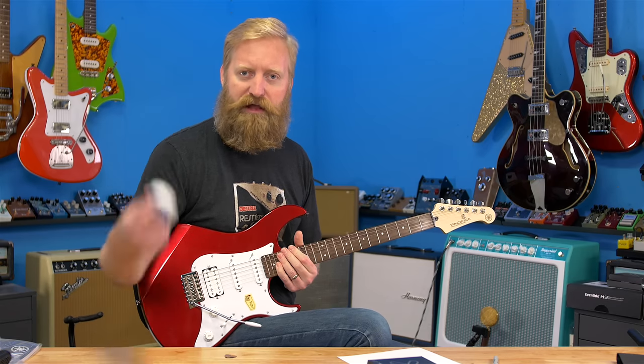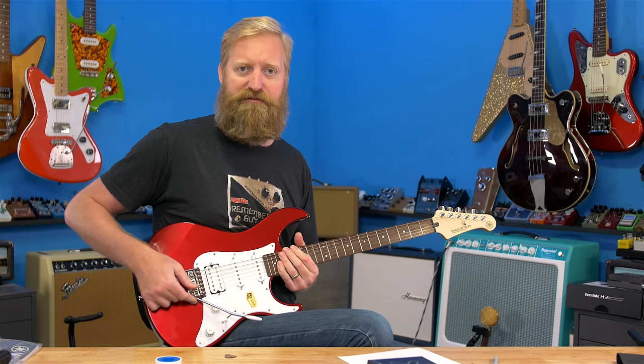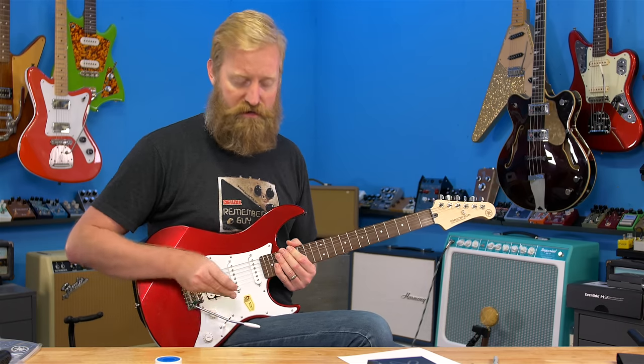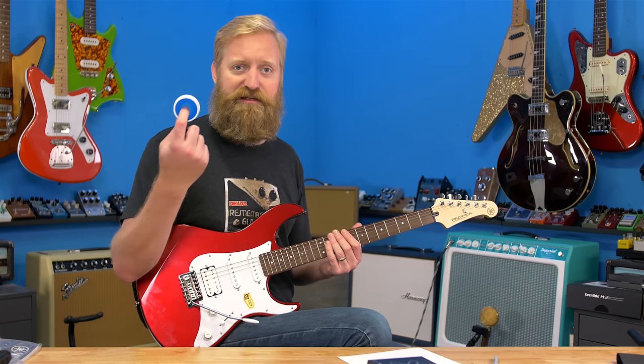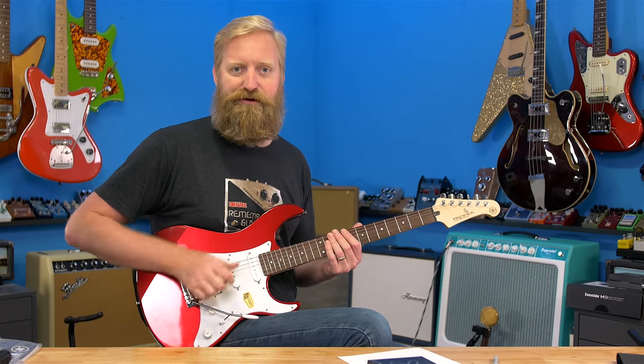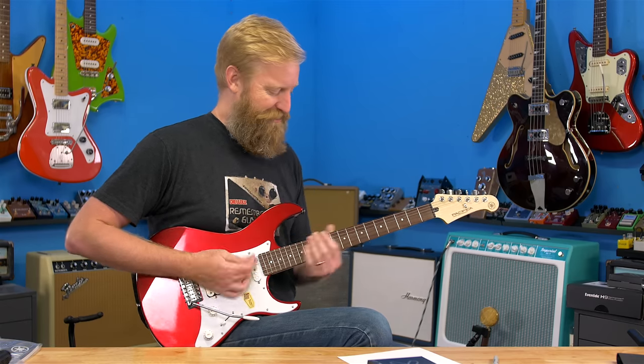I also applied Teflon tape to the threads of the trem arm. I also reapplied it to this so that they're on equal ground there. The only reason I do that is to tighten up the way it fits in there and make sure you don't get droopy wiggle stick syndrome.